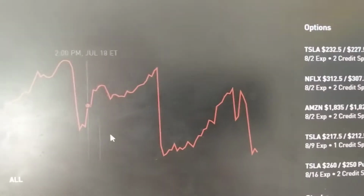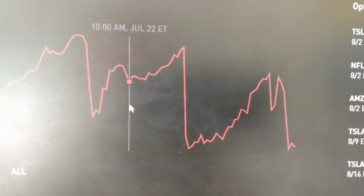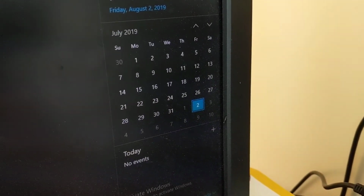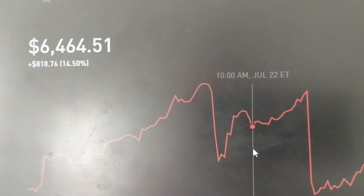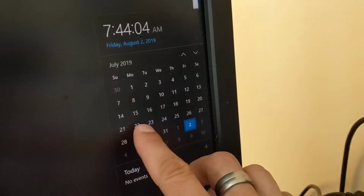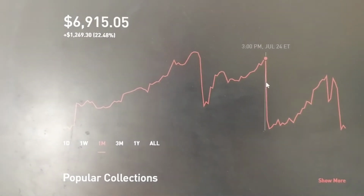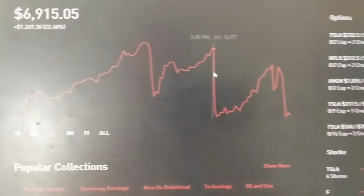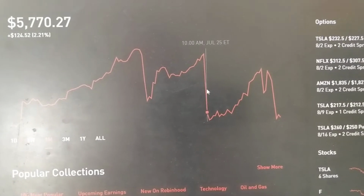But what we're really going to focus on is right here. This is this past Monday. Today's August 2nd. And 2 weeks ago, this is where the portfolio value was: 6,450, right? The week starts on the 22nd and ends on the 26th. So if we come over here, by the 24th, we were at nearly 7,000. And right here, we have this steep drop off from 69 to 57.